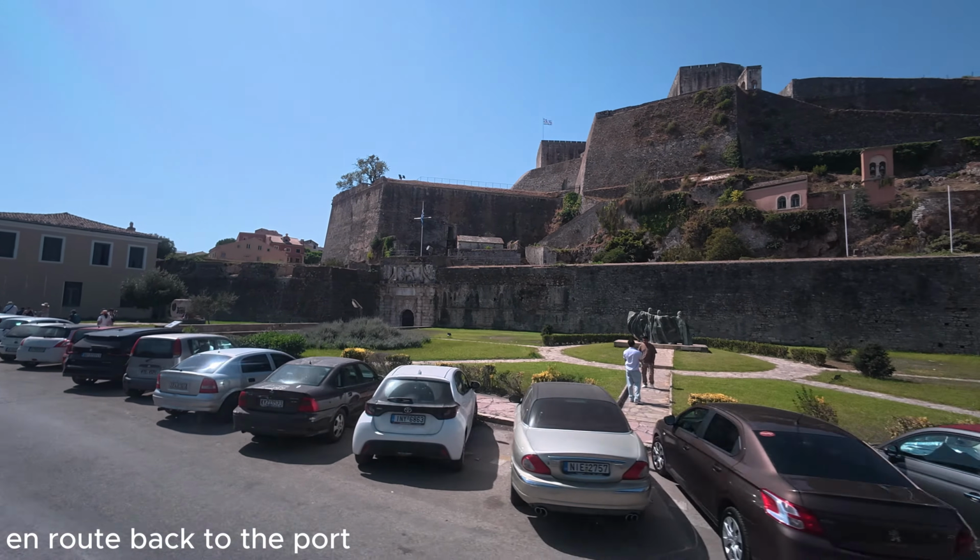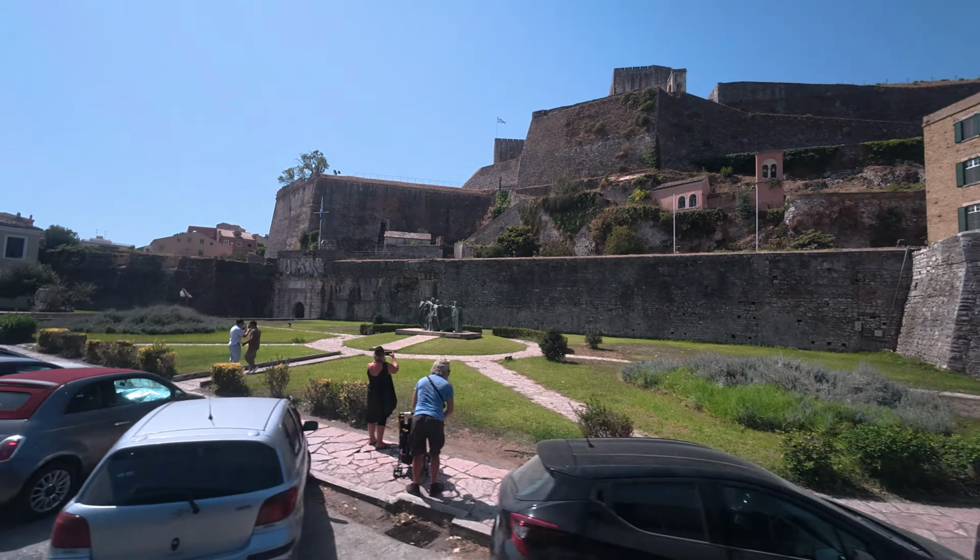After a couple of hours exploring the town of Corfu, it was time to head back to the ship for the rest of the afternoon.